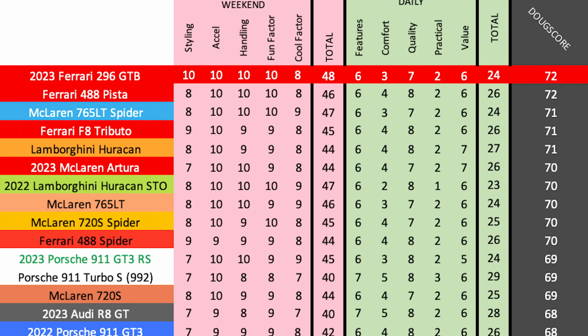And the DougScore is here, 72 out of 100, which places the 296 GTB here against rivals ahead of all of them. It's also notable that the 296 has the very first 10 out of 10 in this group for styling against the Huracans and the Arturas and the 488s and the F8s. This is the most beautiful, at least to me. The 296 is a truly amazing car, and I think it's one of the best Ferrari models in recent memory. Even though it's not a low-volume special car, it's an excellent execution in terms of performance, design, and quality.